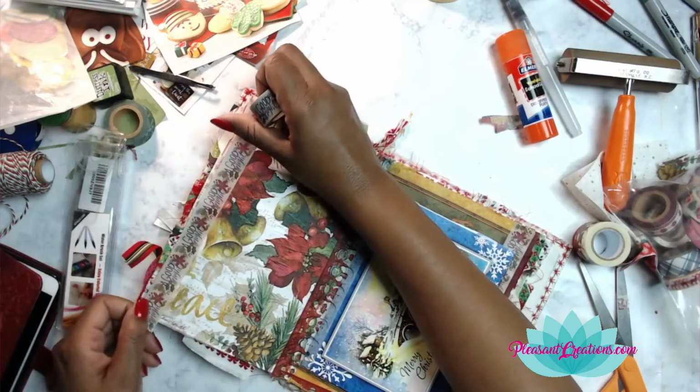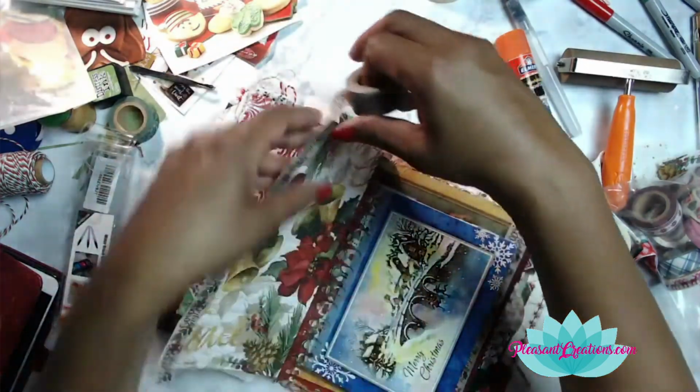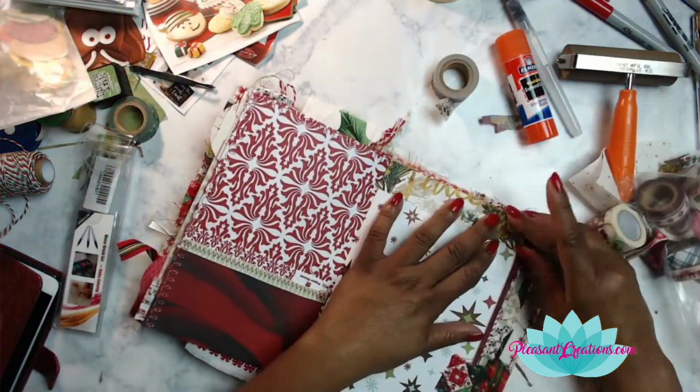So I am also using that same washi tape on this side as well, just for some balance, and also to give the page a little bit of a frame. And I'm glad that I did that. It worked out really, really well.